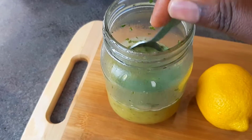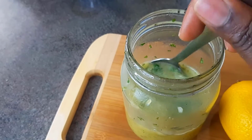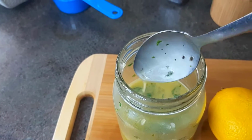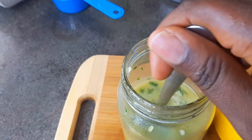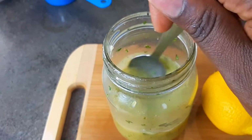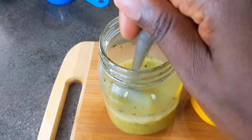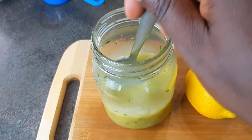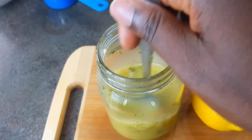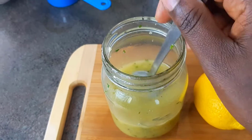So guys, our lemon vinaigrette dressing is all good to go. Like I said, you just close all the ingredients in this container, and you shake it really hard to mix all the ingredients together. You adjust your salt and your pepper to taste. This tastes absolutely delicious and is a very healthy option to go on all your salads.